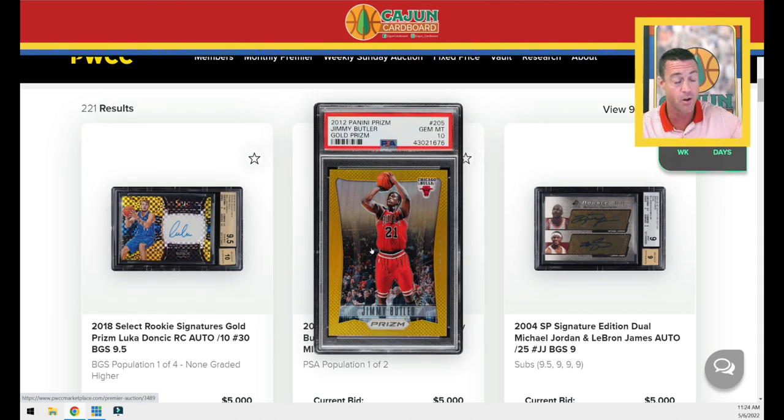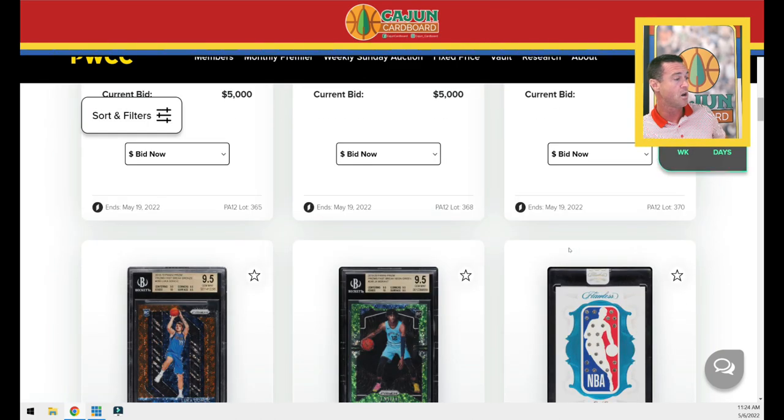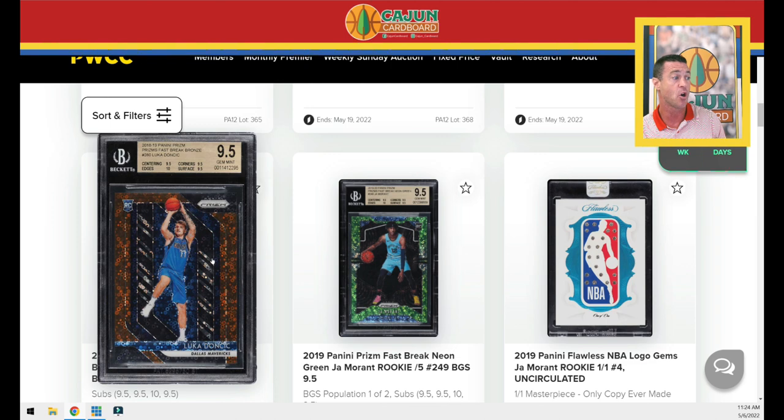Another gold prism from 2012, the set that I know and love. Jimmy Butler right there. It'll be interesting to see what this Jimmy Butler card does. Jordan LeBron dual auto, a bronze. I think this is one of the lower serial numbered cards. A lot of people don't know about this. This is the Fast Break bronze from 2018. It's only serial numbered to 20. And this is a Gem Plus, which makes this a very unique and rare Doncic autograph card.